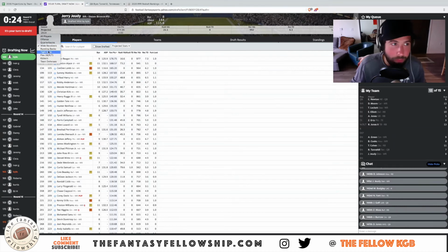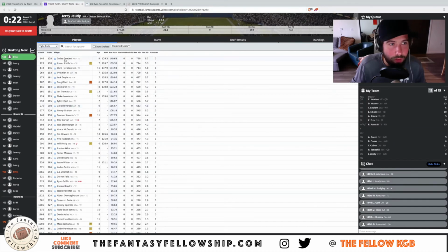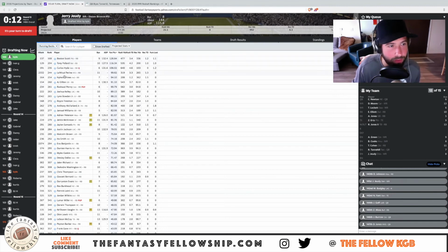So we don't have a backup tight end here yet. I really don't know if I want to. Dallas Goedert's still chilling around up here. Jonnu Smith could be a really fun tight end for us. But I think, and again, running backs are still a value here, but I feel really good about those.